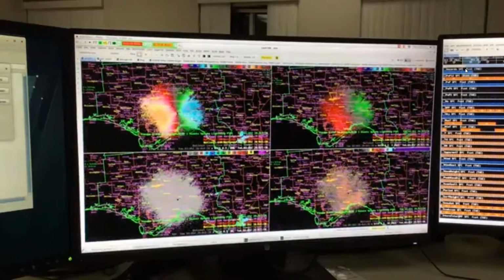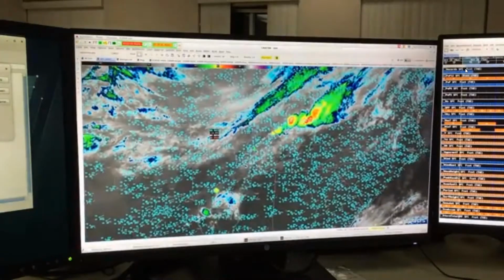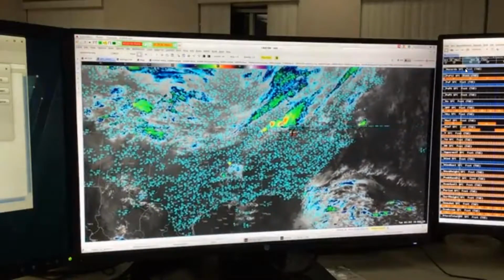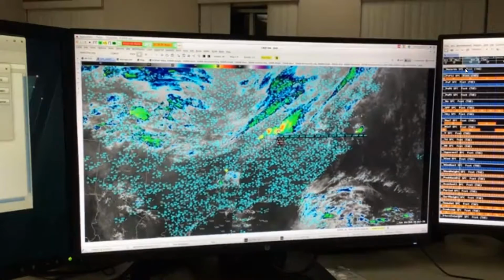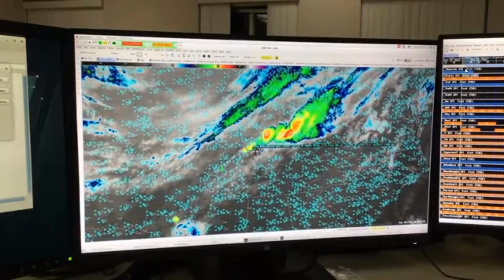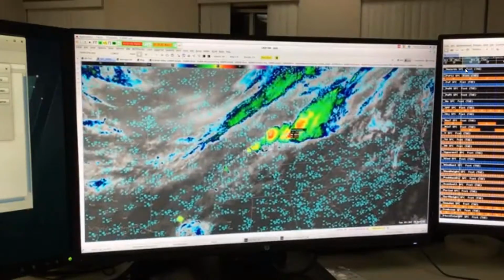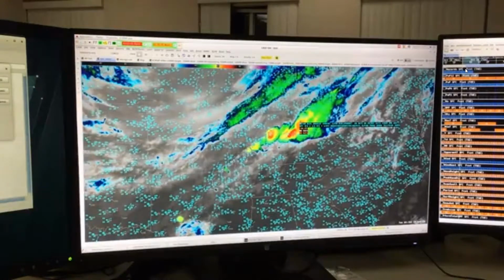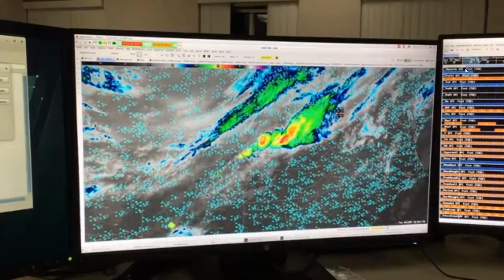Now, we can also use things like satellite, and you can see here, this is the long wave infrared satellite. You see this used a lot, maybe on the Weather Channel, they'll sometimes show this kind of imagery. This is from a satellite that's geostationary, so it only stays in one spot over the United States. And you can see that there's some thunderstorms currently moving across Kentucky and portions of West Virginia here.